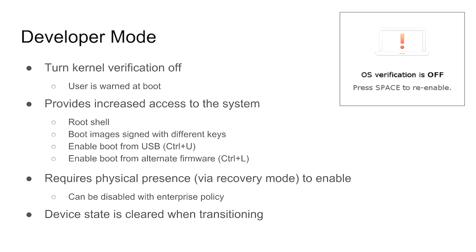And so whenever you transition between developer mode and normal mode, we clear all of the user data from the TPM. We wipe the keys. And then the OS will attempt to wipe the storage itself to ensure that there's no user data left on there at all.